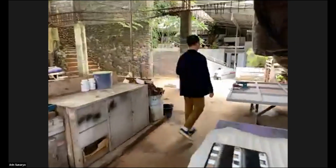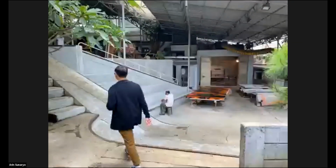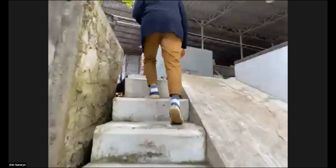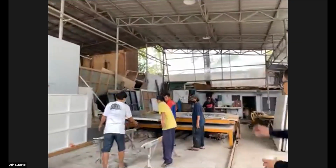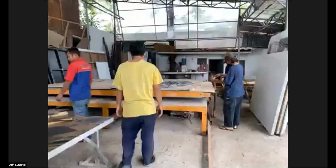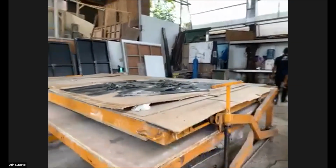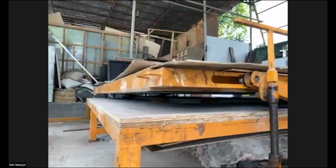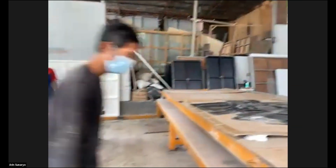So let's go to my main office or studio. Now see, now they begin to press the work. I use epoxy glue, and sometimes I drill to keep them sticky and fixed. All right, let's move on.